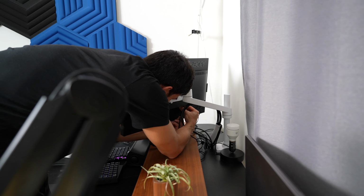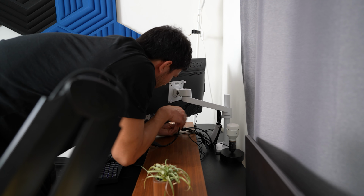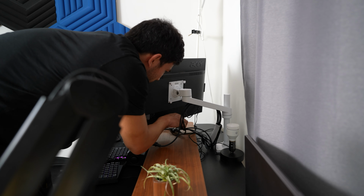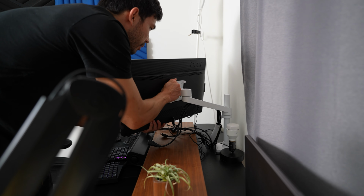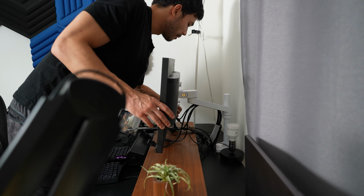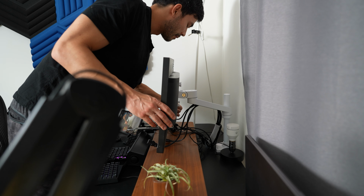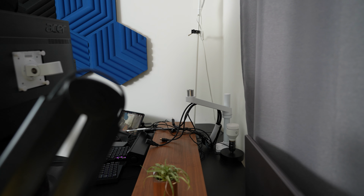No, I'm not the type of person that wants to have two monitors. It's just too bulky and clunky and distracting. You really got to just use Alt-Tab and just be able to quickly maneuver between different windows and tabs and stuff like that. Okay, I just unplugged the USB hub. Definitely something I'm going to miss. And we just simply pop it off and say goodbye to this monitor.